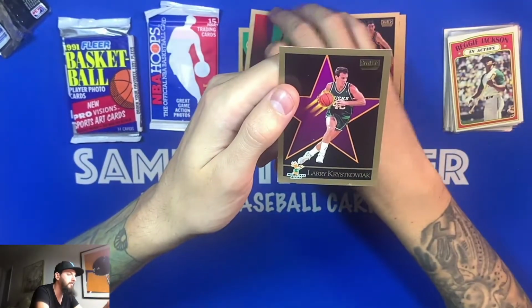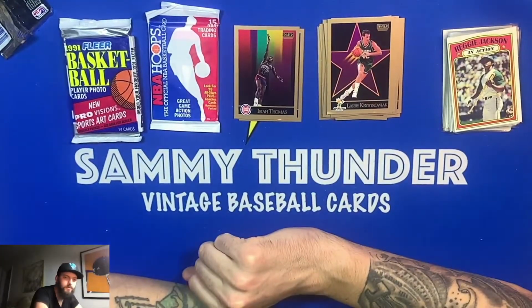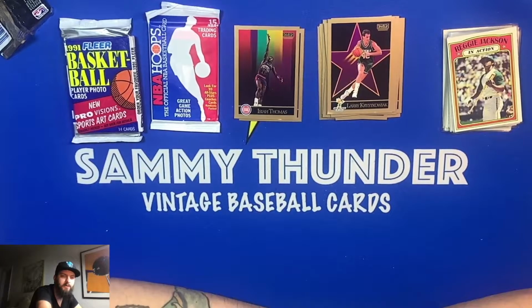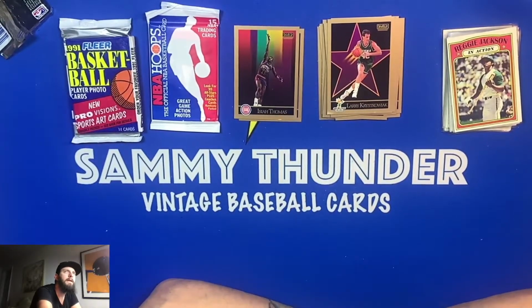And Larry Krystowiak. But Isaiah, I think he's overlooked a lot of the times as far as point guards go. People put John Stockton, Magic Johnson, Bob Cousy. I'm trying to think who else. I'm not really thinking of modern players right now. I think of the old classic players, old vintage, old school players. But I would say Bob Cousy. I mean, Magic Johnson is probably the greatest of all time. Bob Cousy, Magic Johnson, Isaiah Thomas.